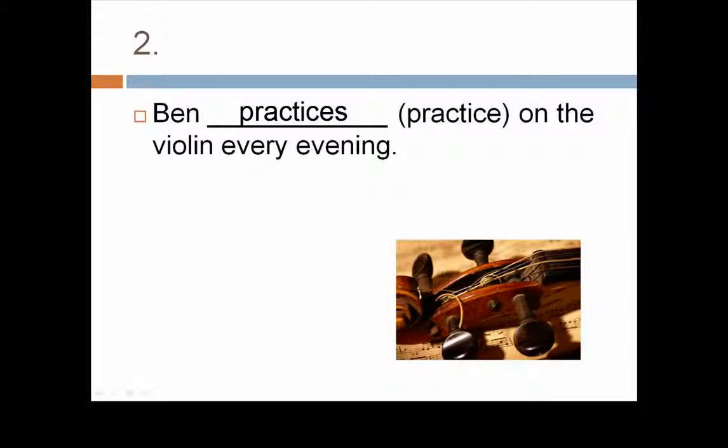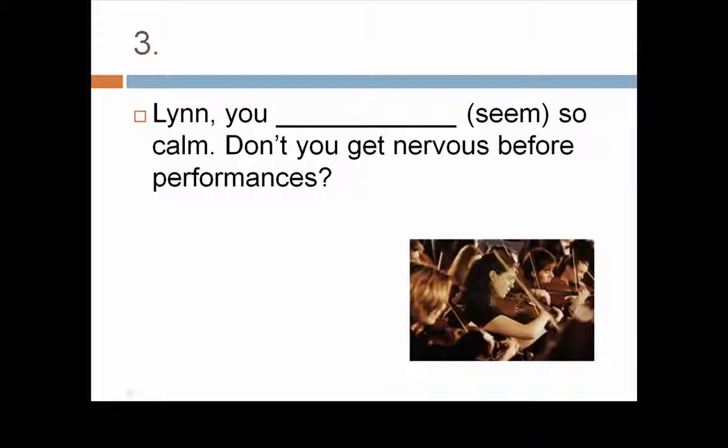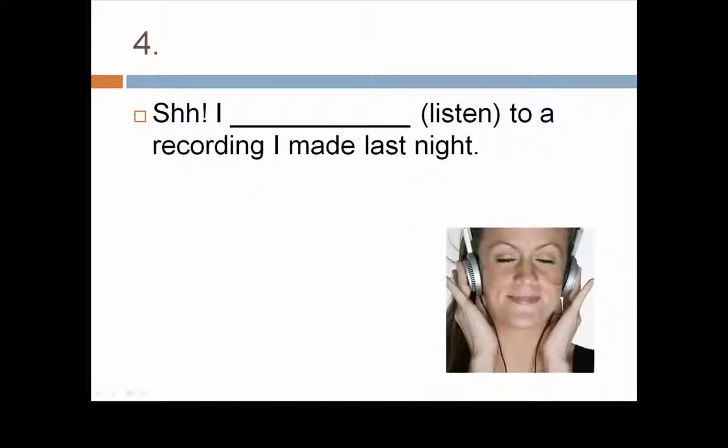Listen, he's really good. Now you try number 2. Answer: Ben practices on the violin every evening. This is a habit, it's a regularly occurring event in the present. 3. Answer: Lynn, you seem so calm. Don't you get nervous before performances? Seem is a non-action verb, so we're describing a state or condition in the present. 4. Answer: Shh, I'm listening to a recording I made last night. This is an action in progress.